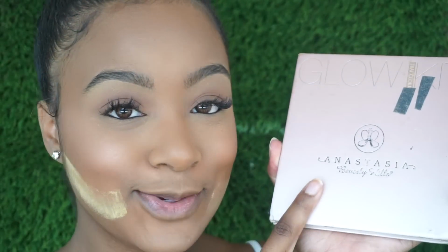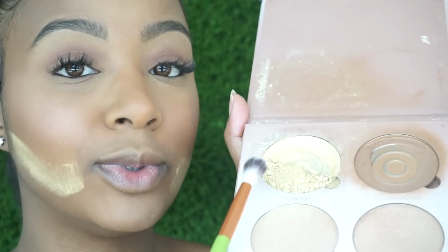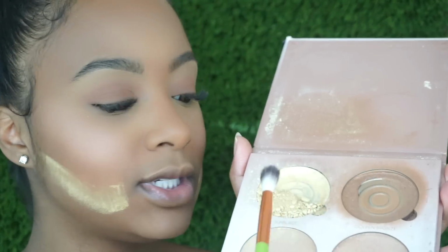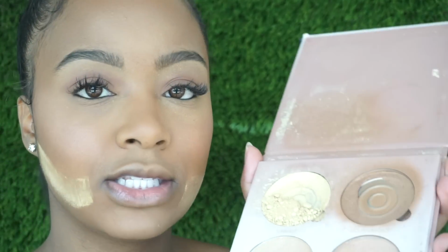I love it. I'm gonna take it way back to my Anastasia Beverly Hills. This one is ruined, but this is the only color that I use. I feel like it's so perfect for my skin complexion. I actually like to mix these two together. What is it? Sunburst and Golden Bronze.